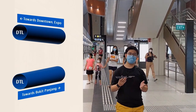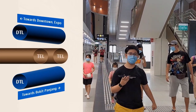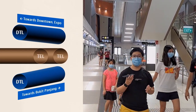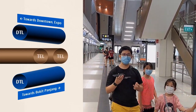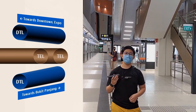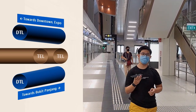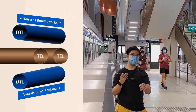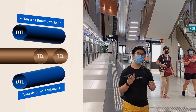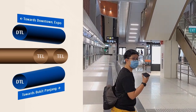And what they did here is that they built the Thomson East Coast Line tracks to go in between the Downtown Line tracks. So what this means is that there are actually two ways to get to the Downtown Line, and it depends on which direction you're heading towards. If you're heading towards Expo or the downtown area, you need to go up those escalators that I just came down from. And if you're heading towards Bukit Panjang, you need to go down those escalators over there.